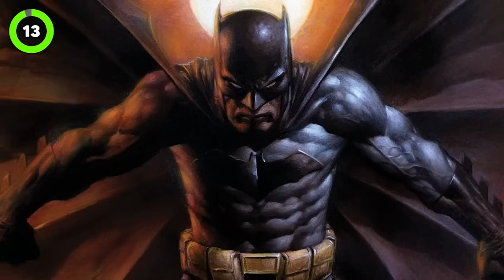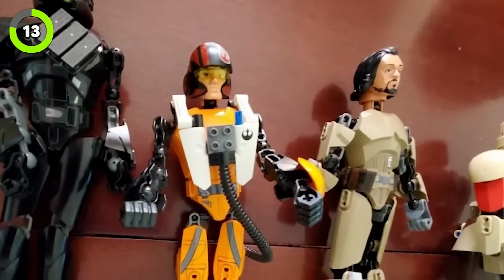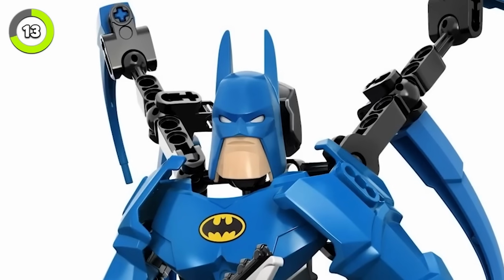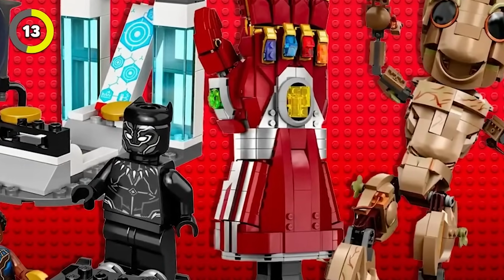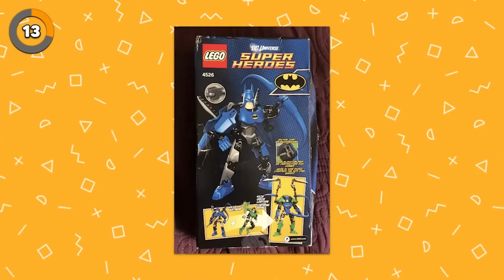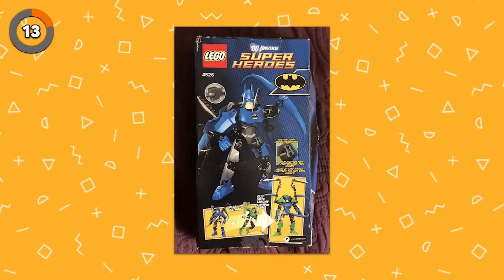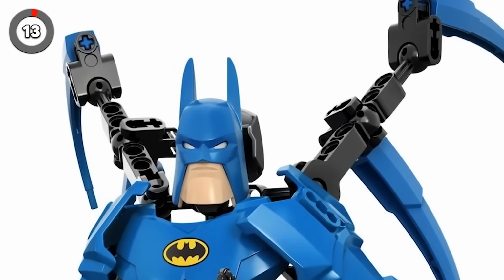Number 13. Batman. It seems like the area where LEGO has the most fails is in the superhero one, and this is no different. Every few years, it seems like LEGO tries to push a line of buildable action figures, and unless those figures are part of the Bionicle line, they almost always flop. Kind of like this Batman that was released in 2012. Does it look cool? Yeah. Does it look like a LEGO figure at all?